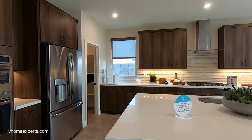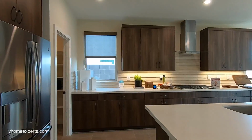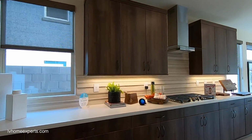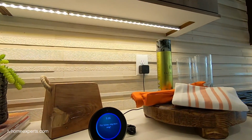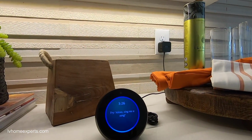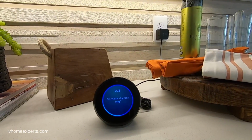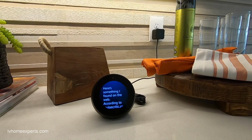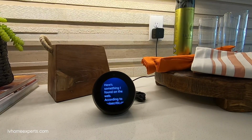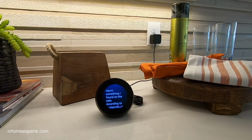Home is equipped with the smart home device, so you do get this. I believe this one is an Echo. Alexa, is Chakits the handsome guy on planet Earth? Here's something I found on the web. According to cruisecritic.com, ground chuck is made from chuck roast. Oh, damn it.